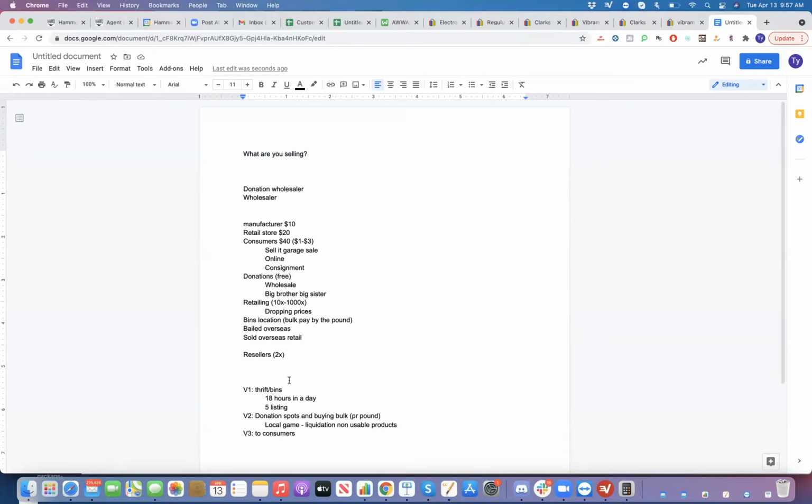I'd say first start with thrift, then do donations to hit a bulk, so you can't process any more this way, or you want to look for more revenue. And then I would be looking at a unique way to go direct to consumers in terms of products.